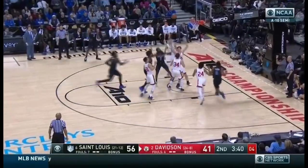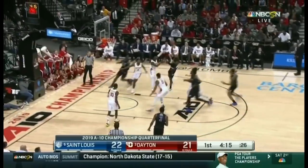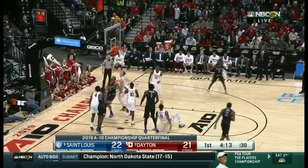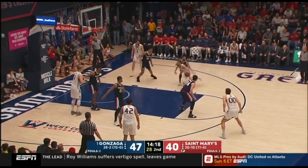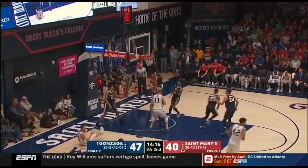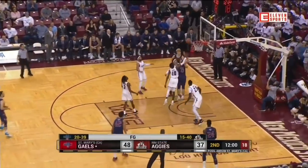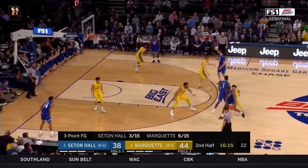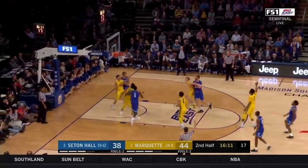Everybody crashes the offensive glass for St. Louis. St. Mary's runs a dribble handoff on baseline out of bounds, specifically for Jordan Ford. Myles Powell plays off pin downs all game long for Seton Hall.